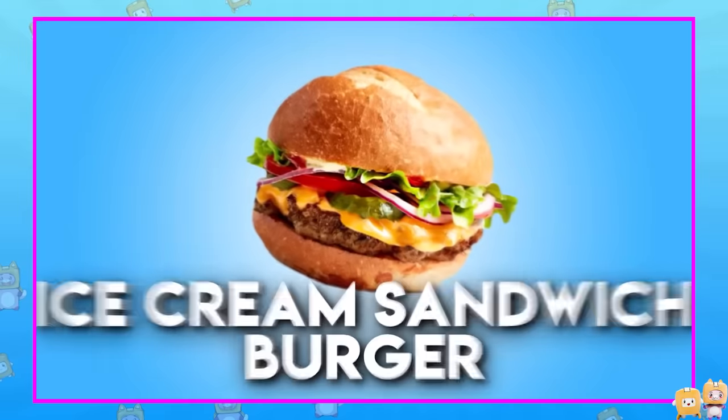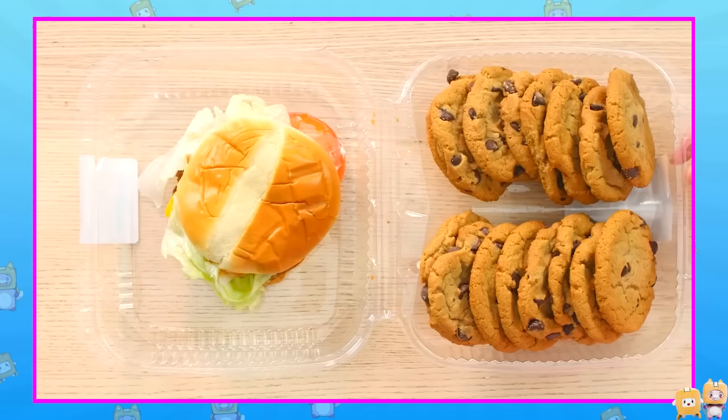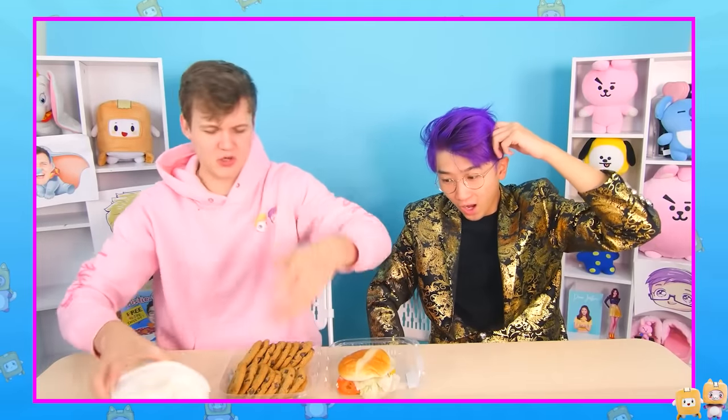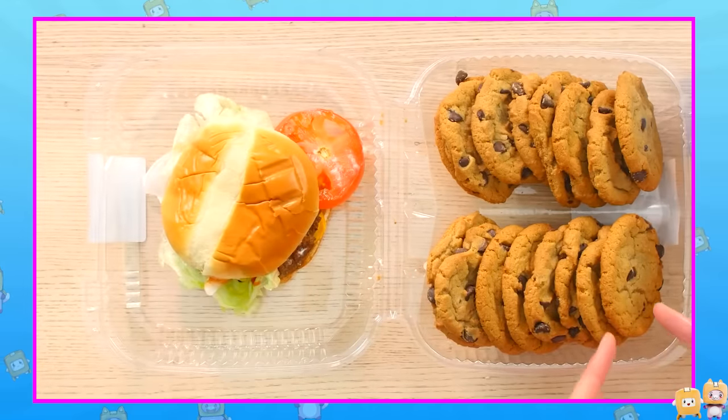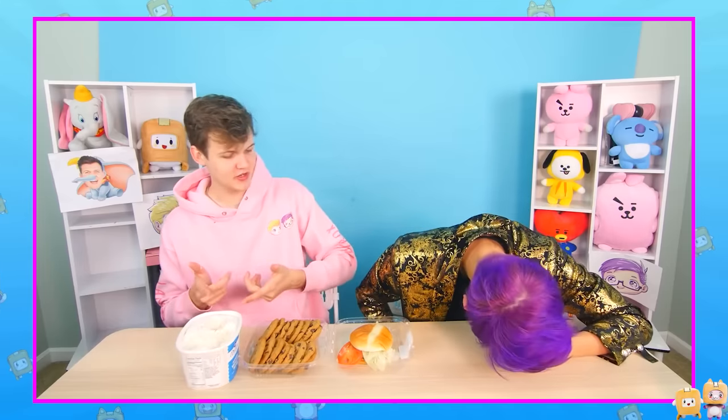Okay, we're gonna move on to the next combo right now, which is this ice cream sandwich burger. This is the greatest episode ever. Okay, so I'm gonna bring in some ice cream. Now, a lot of people say if you take a normal burger and an ice cream sandwich, or cookies and ice cream, and put them together, it tastes real good. Let's go! This looks so good already, and this burger also looks so good already. If we put them together, it's gonna be too good!